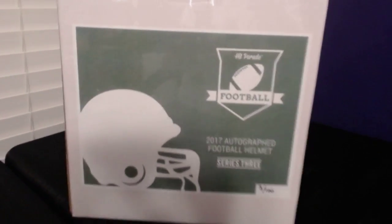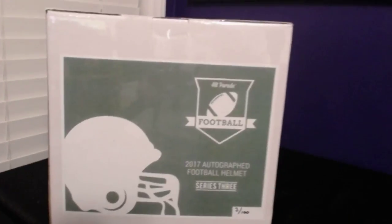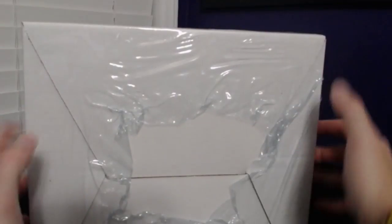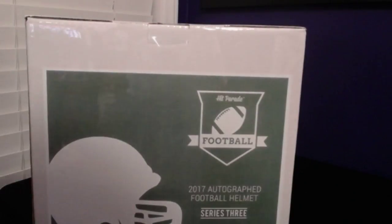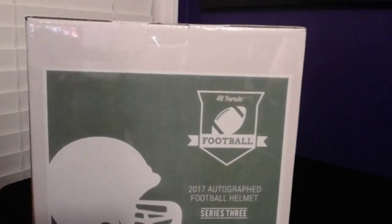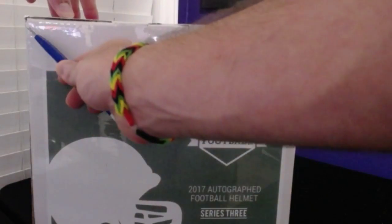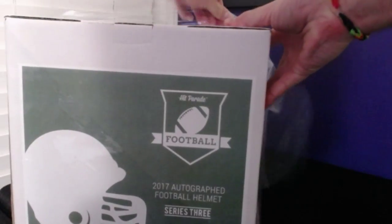Let me do a little camera maneuver and get back on this thing a little bit. All right, Series 3 football. I'm going to get number 3 of 100. All sealed up. Still show you guys that in the bottom. They're still the same, haven't changed. Triple Threads, I've got, I'm sitting on 15 right now. I've got 3 boxes of 15 I've had for a while. But yeah, 17, I'd love to do some 17 Triple Threads.